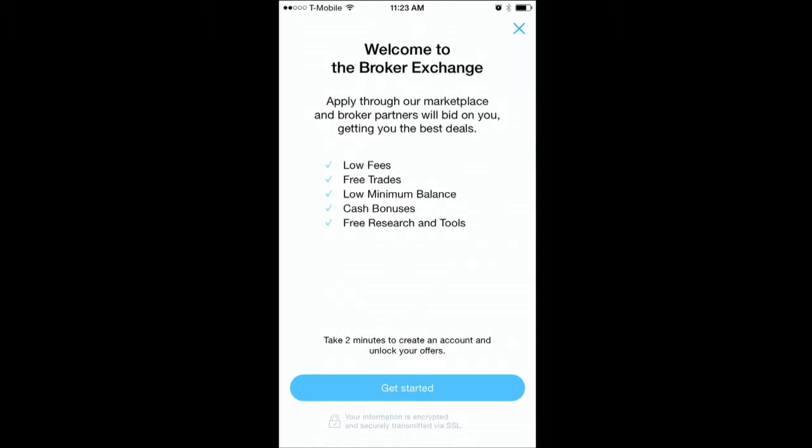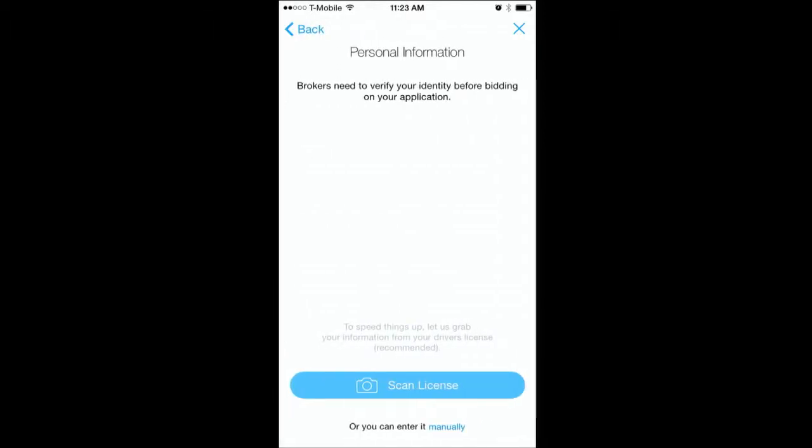In our case, some of our broker partners are asking the app developers to integrate the brokerage exchange to allow them to get funded qualified accounts more easily in under 3 minutes. So let's go step by step. I'll give you the challenge. You can time me to see if it takes us under 3 minutes.